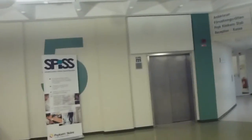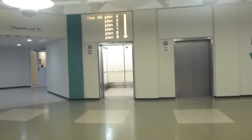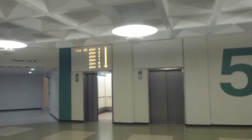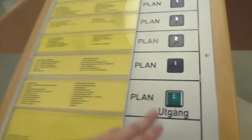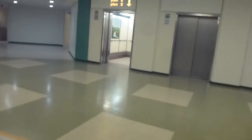We've got an elevator here. Is it the same elevator? I want another one. Destination panel at its finest. Very special. And it didn't even go. Damn. How nice.